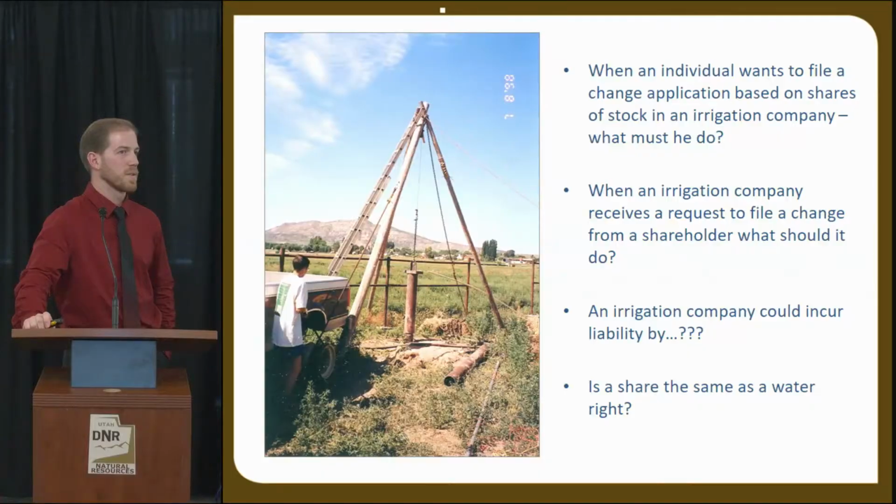I work for an organization that pays so much every year to Weber Basin, and we get so many allotted acre feet. So that's an exchange. Yes, that's an exchange. Could you explain the difference between a share and an exchange?